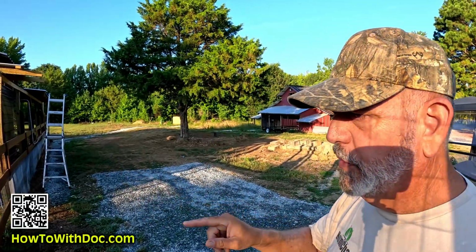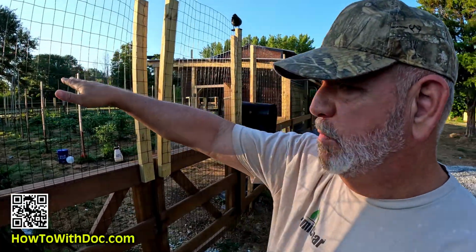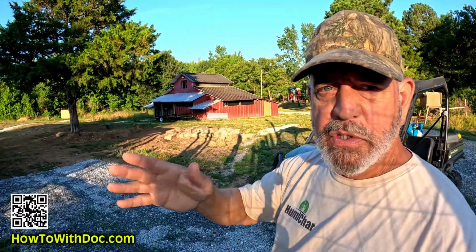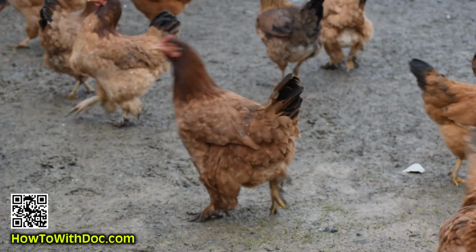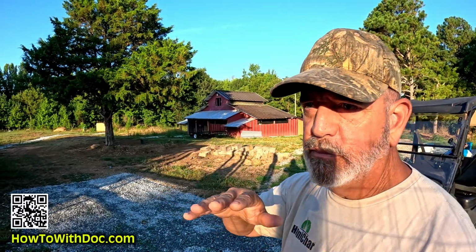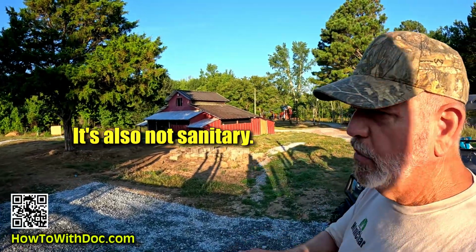So real quick, before we go into the coop, I want to show you how my property actually drains. It slopes all the way down to the pond, so we really have to take care of water management here. And the one thing I can't stand is a muddy chicken run. If you have a muddy chicken run, please do something to fix that. Put a roof on, do some drainage. Chickens hate mud. They don't like to be out in the rain. They don't like mud. So I wanted to make sure that this was dry.